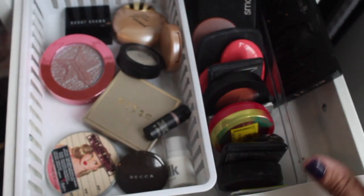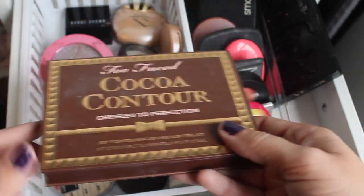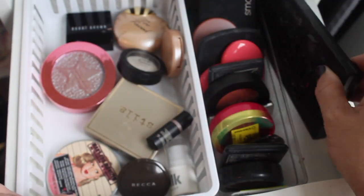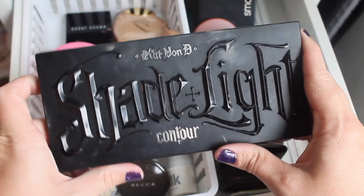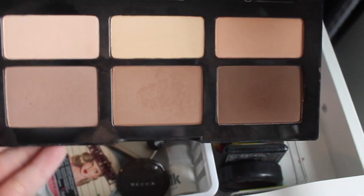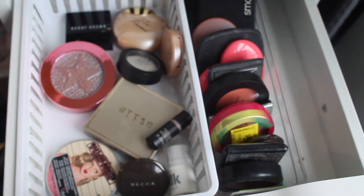Highlight, blush, bronzer, and contour products. So last week I used the Too Faced Cocoa Contour and I really, really liked it, like I said. And this week we're going to alternate and do the Kat Von D Shade and Light Contour Palette. I've seen in Jaclyn Hill's recent video, and I see her use it a lot, these for underneath the eyes, and since I'm not loving the Hydra Mist, I might try that a couple times this week, but we're going to pull this one.